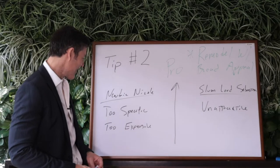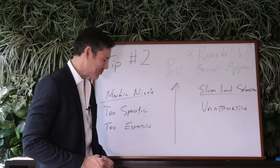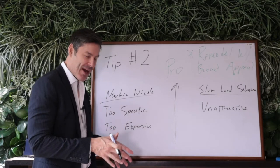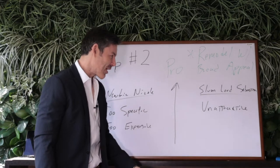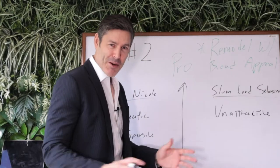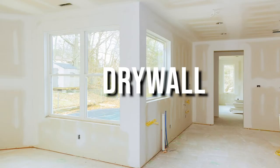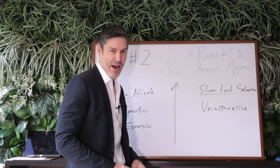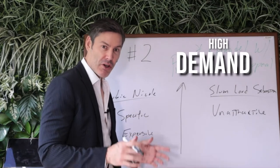What we saw there is Newbie Nicole picking out some red and pink. Woo, my goodness gracious. You are really gonna limit your target audience with that. And those paints are way too expensive. Then on the flip side of the coin, we had that crazy Slumlord Sebastian, and he wasn't even gonna put up any paint at all. He was just gonna leave it brick, concrete, and just the plain old drywall. Can you imagine that? Obviously we're not gonna do that because that's just way too unattractive. And you're never gonna have high demand for your rentals or your flips if they don't look great.